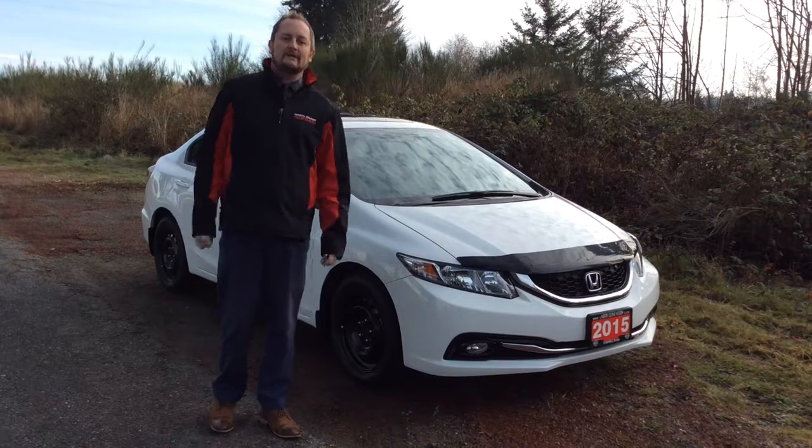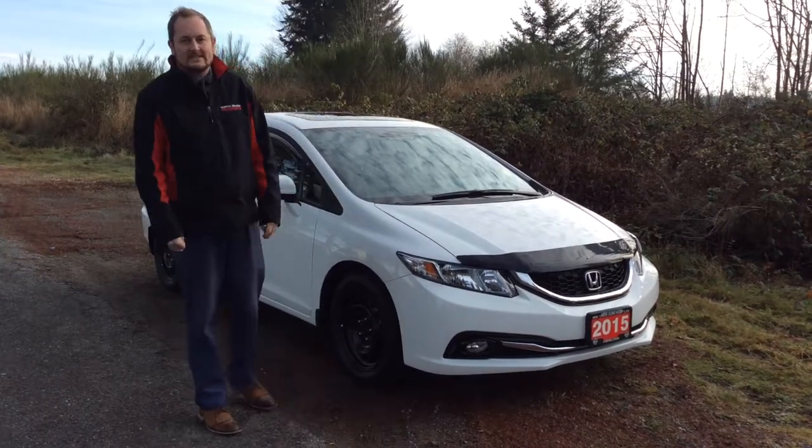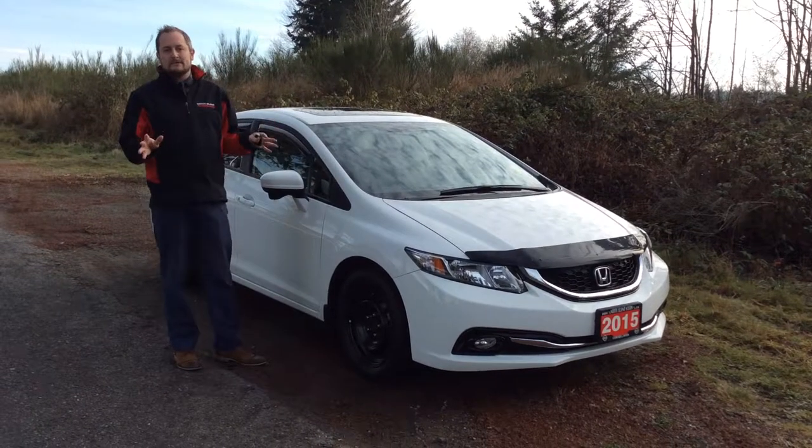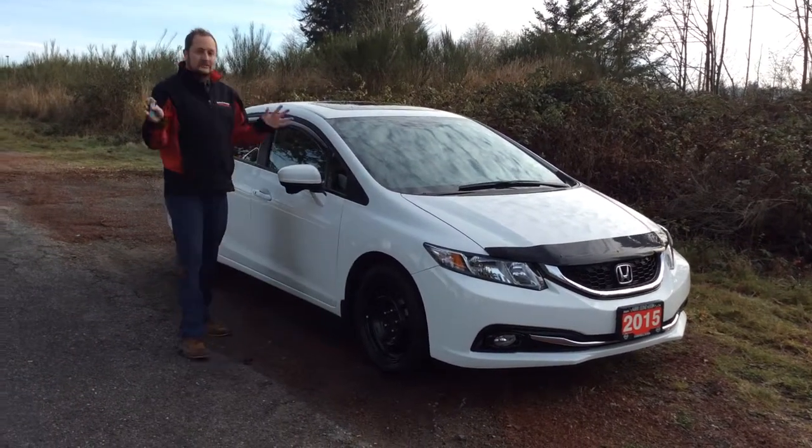Today I'm going to show you an awesome piece of pre-owned inventory we have. It's a beauty 2015 Honda Civic. This Civic comes with winter tires and rims, as well as the factory rims and summer rubber as well. It's loaded with features inside.